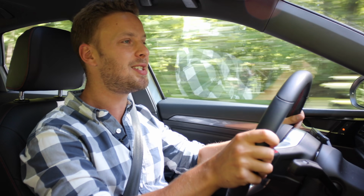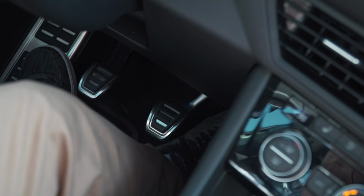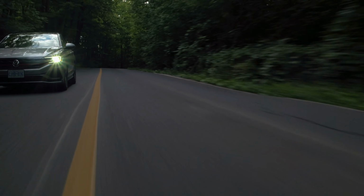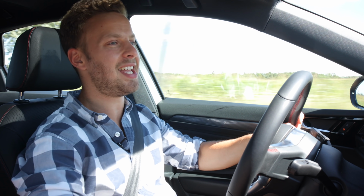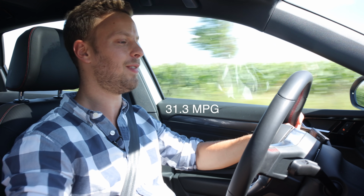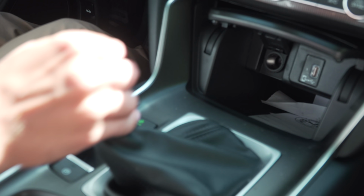But the piped-in engine sound we referenced at the beginning of this video, it is quite significant, especially when you're in sport mode. I get that it kind of gives you some feedback and it tells you what you're doing with your power, but a little bit less I think would be welcome. Without that sound, if you put the windows down and listen to the engine, it sounds very economical, which is good because it is. I'm getting 7.5 litres per 100 kilometers right now. Pretty good.